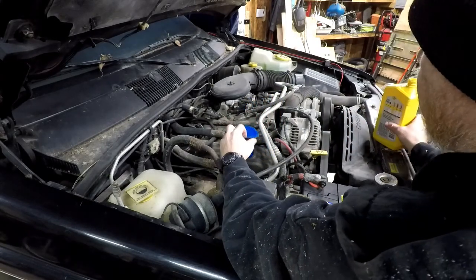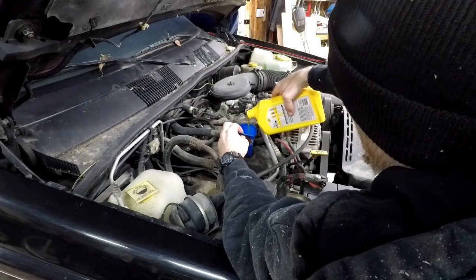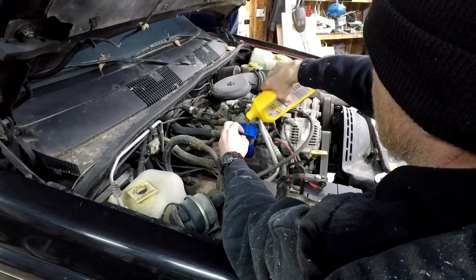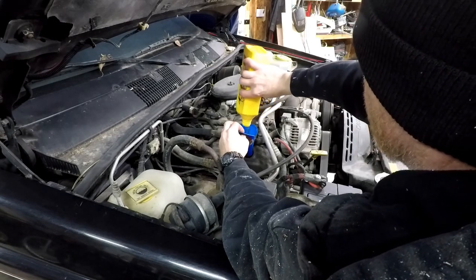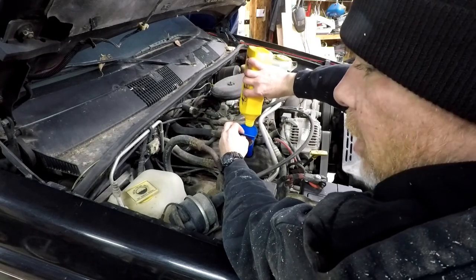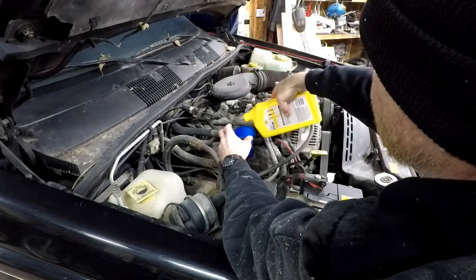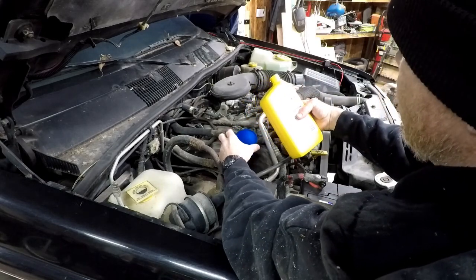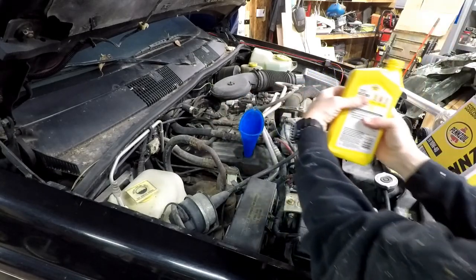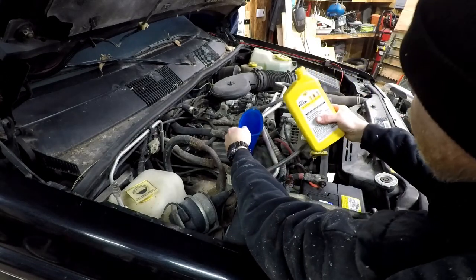So once vacation is over and we get back to taking care of business at hand, my father-in-law was able to track down a junked 98 ZJ, and so we got that and pulled the 5.2 out of it and threw it in here. We just pulled the whole 4-liter transmission, everything, dropped the 5.2 and its trans, all that stuff right in here. So that's a pretty good upgrade. Zero complaints about the 4 liters.